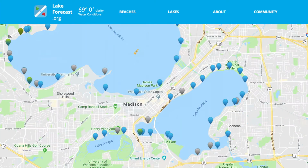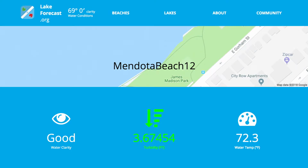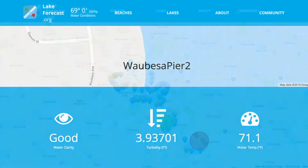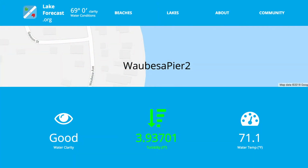The starting point for paddle and portage on Lake Mendota at James Madison Park looks great. Over 3.5 feet of visibility and similar to Monona, a temp just above 70 degrees. Elsewhere on the chain, we do have some murky water and a cyanobacteria bloom reported on the east side of Lake Aganza, so watch out for that. Over on Lake Wabeesa though, it looks great for any weekend boaters heading towards Christie's Landing. Over there, nearly 4 feet of visibility and a nice 71 degree water temperature.